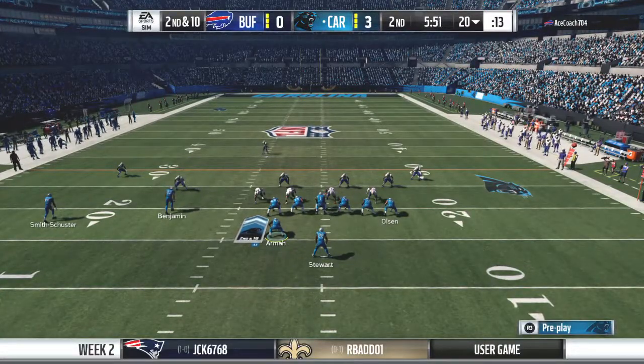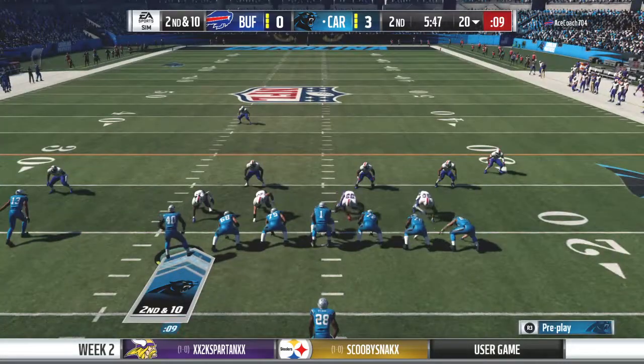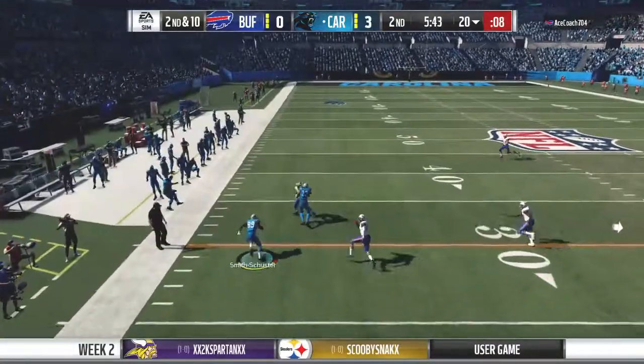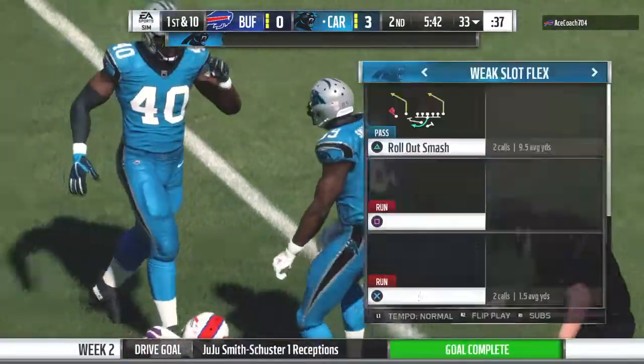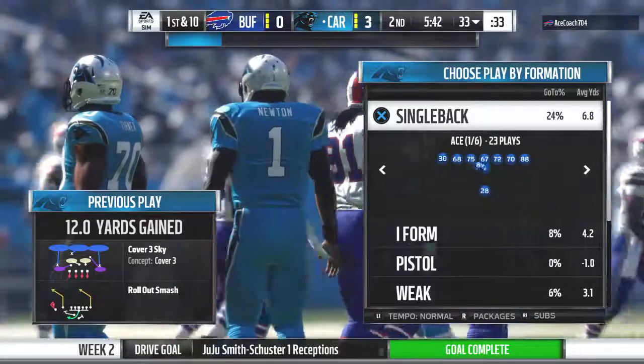Single receiver. Hey, you're on an island over there. On 2nd down, here's Newton. They'll find the rookie, JuJu Smith-Schuster, and he is out of bounds, getting it across the 30-yard line. They pick up 12 on the play there, and they move the chains.